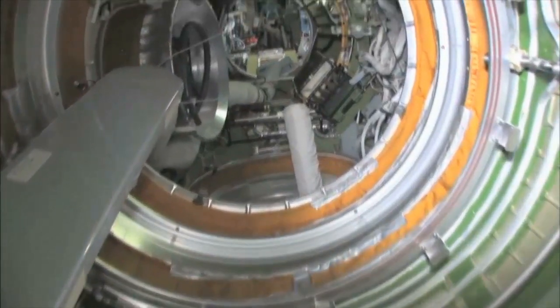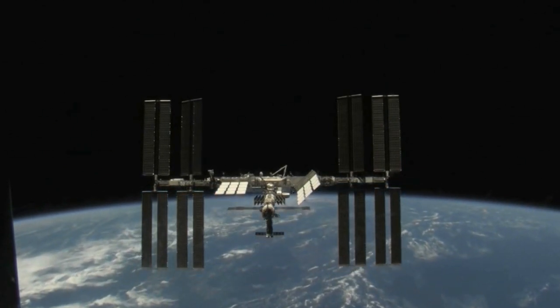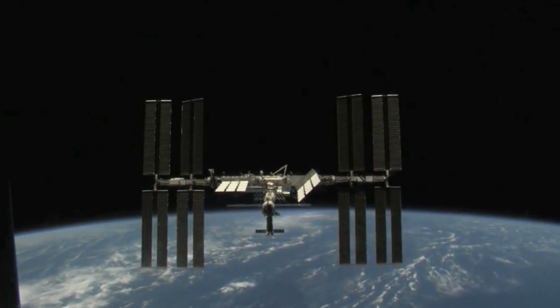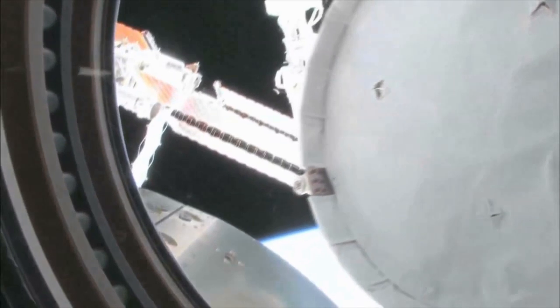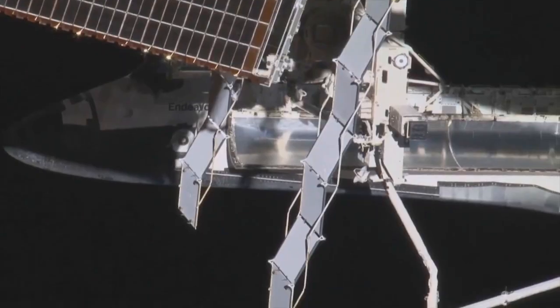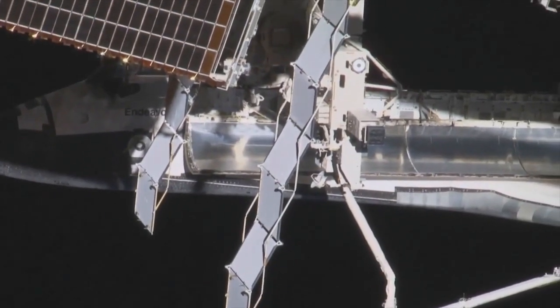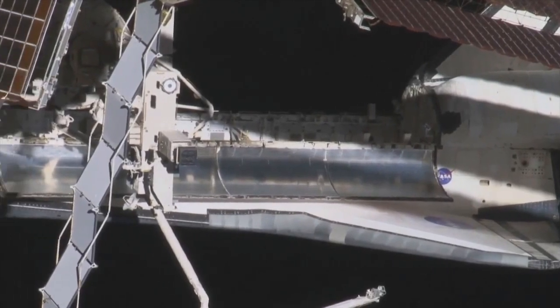Modules are connected to each other by nodes. The ISS is powered by solar arrays, which collect energy from the sun and turn this into electricity. Outside the space station are robotic arms that are used for a variety of tasks, such as builds, repairs, and even moving astronauts outside the space station.